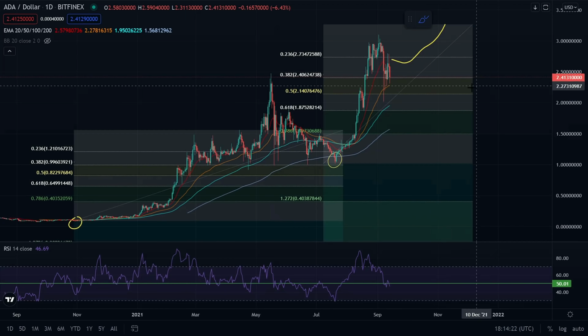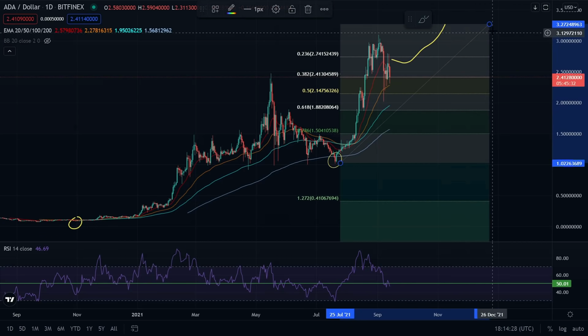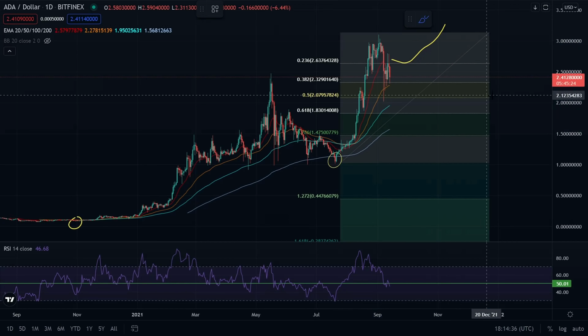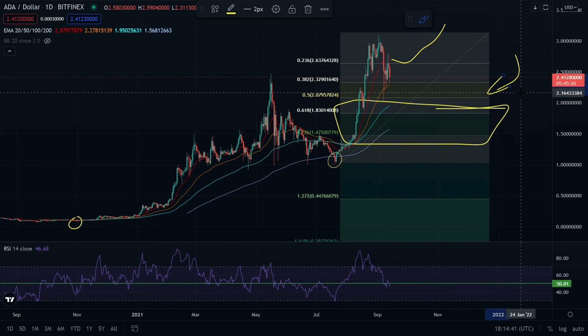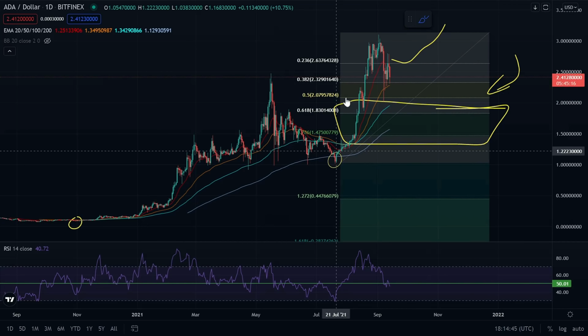Now, that last level of support is going to be this green box that you can see on your screen here. I'm going to move it just a tad so you can see it. And let's go back down. And that's going to be, again, our level of $1.47 to $1.83. As long as the price is above this level, I am in no way concerned. Okay, as long as it does not come back down below $1.47, again, I will not be worried.